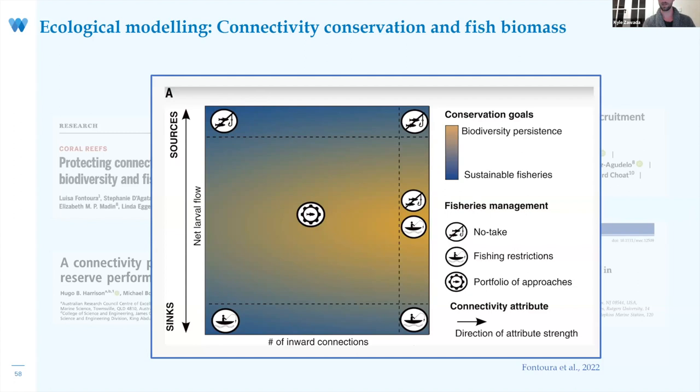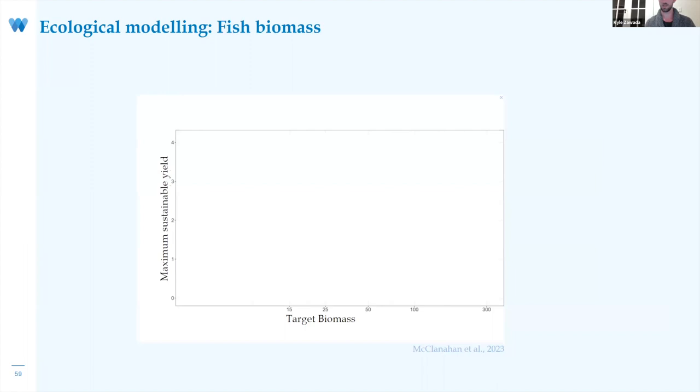And so just on the ecological modeling for fish biomass, again, WCS has been doing some fantastic work with fish biomass models. I lifted this figure from one of the publications that came out earlier this year. On the y-axis here, we have our maximum sustainable yield. So how much fish can you take before it starts depleting biomass? And then our x-axis is our target biomass. So if we're harvesting from the environment, what biomass do we want to actually maintain?